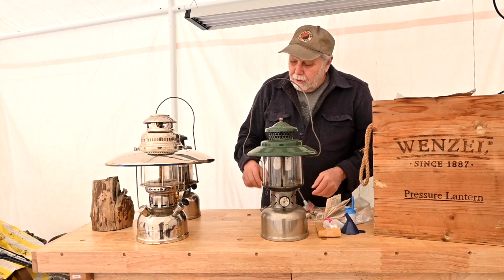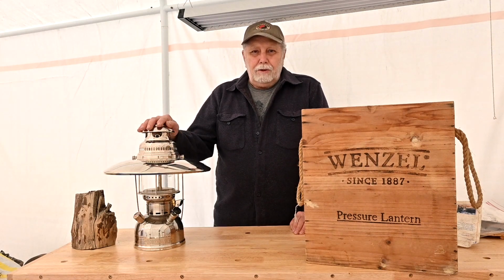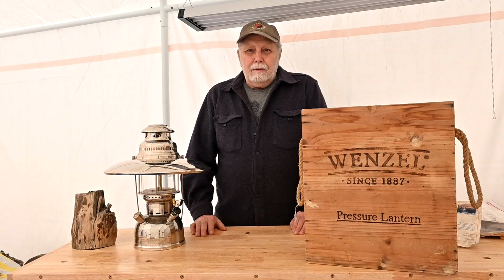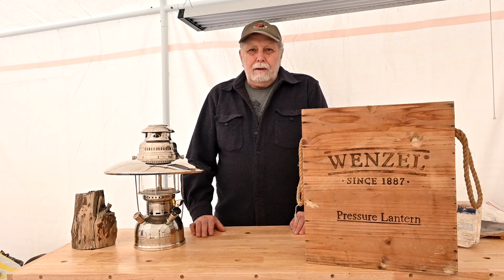It's called a big hat because it's a lot bigger shade than it has on the early ones. So anyway, like I say, this lamp was originally a Petromax out of Germany. And the name Petromax came from two things. First part is petroleum, and the guy who put them on the market in 1910 was Max Graetz, so he used his first name, so Petromax.